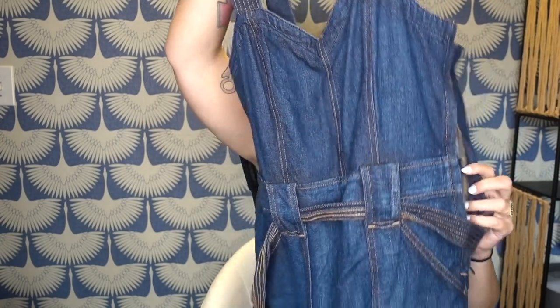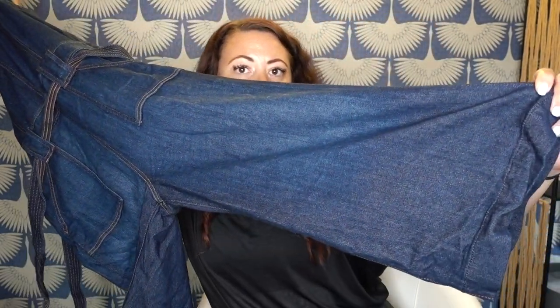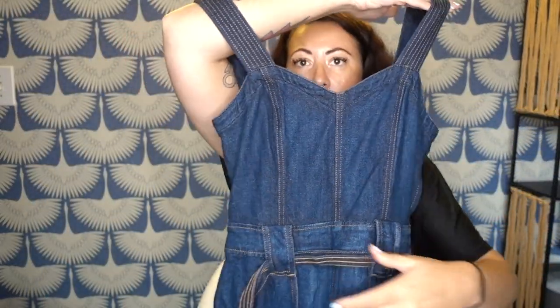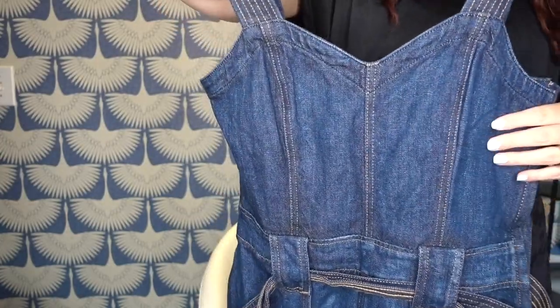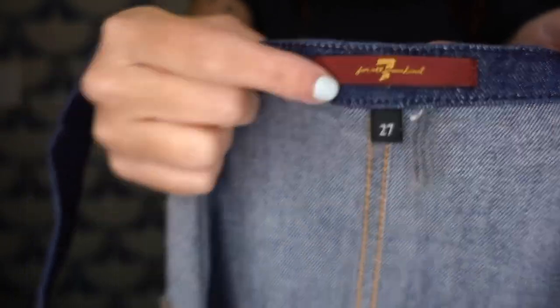These were fun and I wish they fit me, but they're a size 27, so they probably won't. These are a 7 for All Mankind, and it's just like a jumpsuit romper, but it's all denim with these big wide crop legs, and it has a belt attached to it. I'll try and show it to you guys better, with this really nice neckline, and it's a newer cut, so there we go.